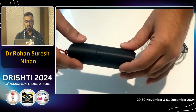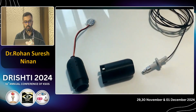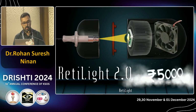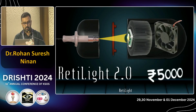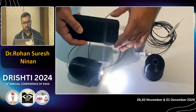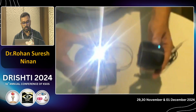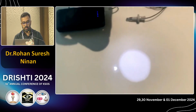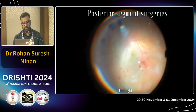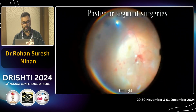But the problem was the illumination was a little low. So Retilight 2.0 was innovated, where you used a bigger, higher LED light source, but it required a heatsink and a fan. So this was a Retilight 2.0 connected to a power bank. You can see the good illumination coming from that. Can even be utilized in VR surgery to complete the surgery.